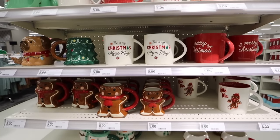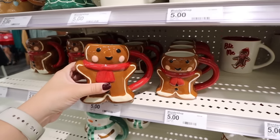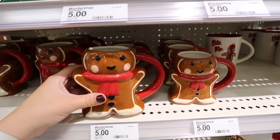They have so many good $5 mugs this year, and they do come in two different sizes, but all of them are $5. So if it was me, I would just get the bigger ones. But they have the gingerbread man.